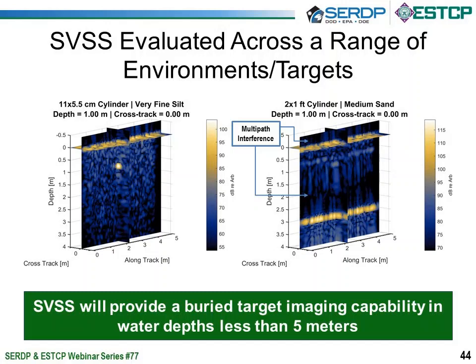Here on the left, in the relatively easier sediment, very fine silt, we show the results of an 11 by 5.5 centimeter cylinder. So that's 11 centimeters long, 5.5 centimeter diameter cylinder at a burial depth of a meter. And we can see that the object stands out quite well against the background. So here, this is the sediment water interface, quite loud, but then against the weaker bottom, this small target stands out well.